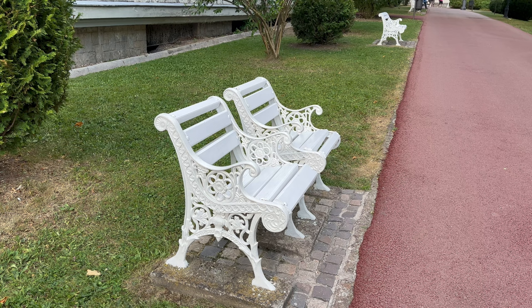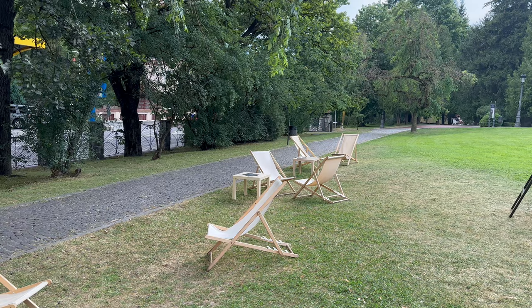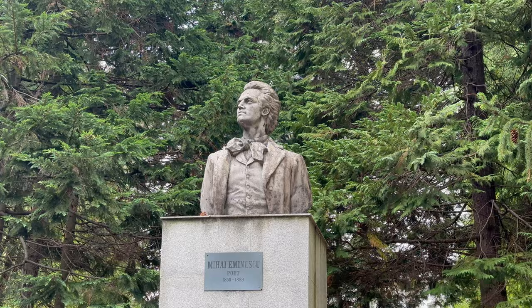The Dimitrie Ghica Park was established in 1881 by Prince Dimitrie Ghica. Although not large, it is a very beautiful place for relaxing and people watching.